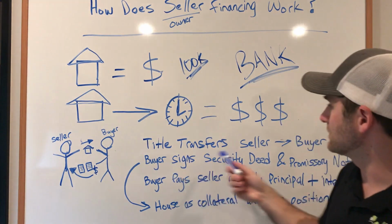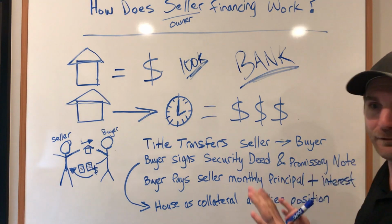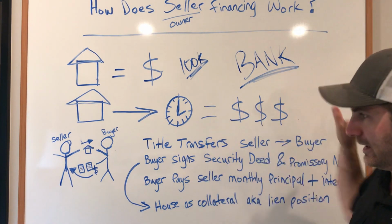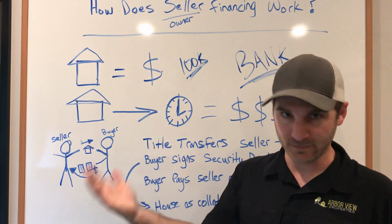All of our documents, our security deeds, promissory notes, we get title insurance on everything, and everything is drafted by an attorney. It's all done by the attorney to make sure that it's done according to Georgia law and it's done properly, and everything gets recorded at the courthouse in the respective county.